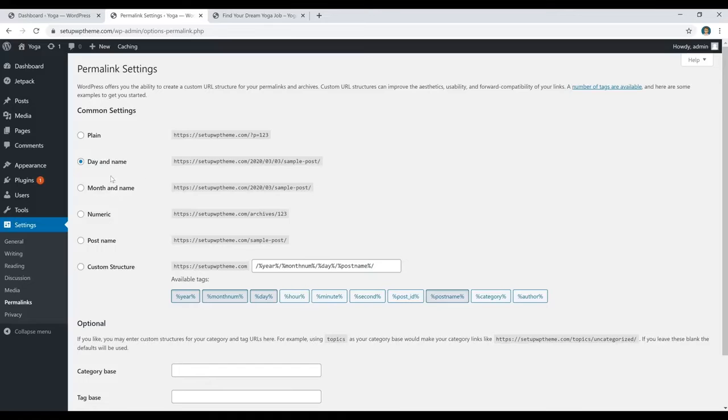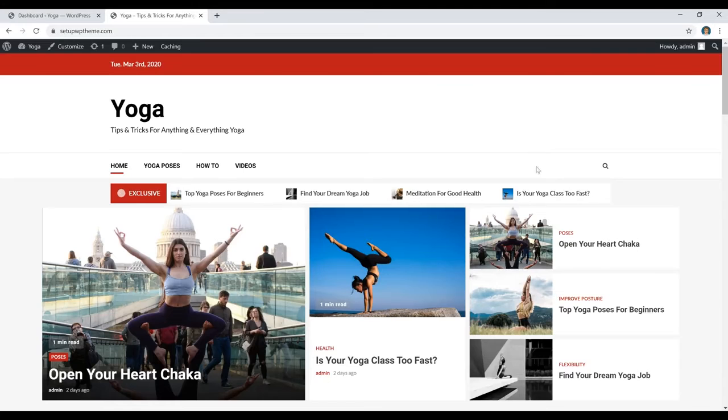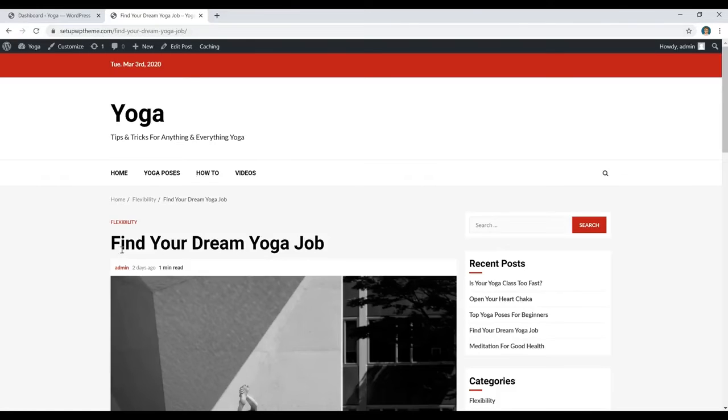And then once we get here, you'll see it's under day and name. You just need to switch that to post name. And then once you do that, you can scroll down here and click on Save Changes. And then if I go back to that post, you'll see up here in the link, now it's just our website / whatever the post name is. And like I said, that just helps clean it up a little bit.